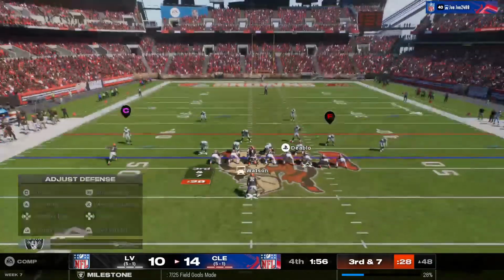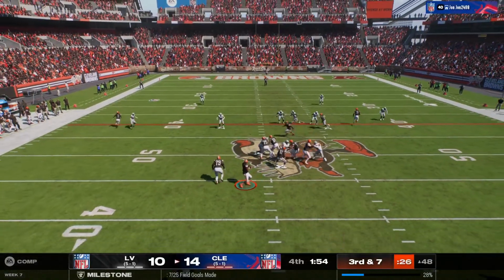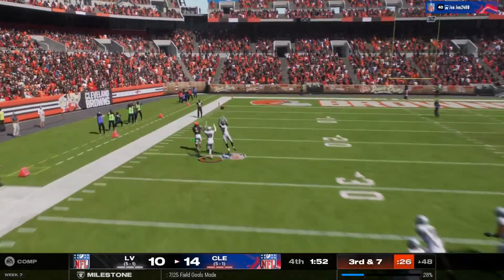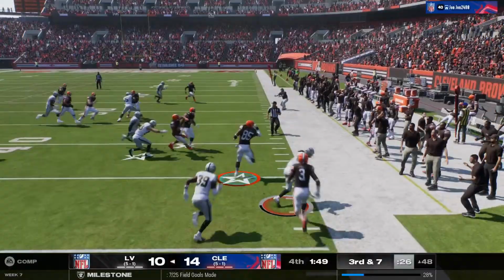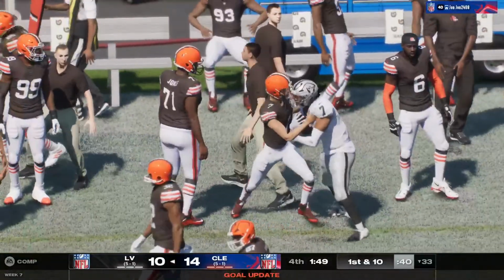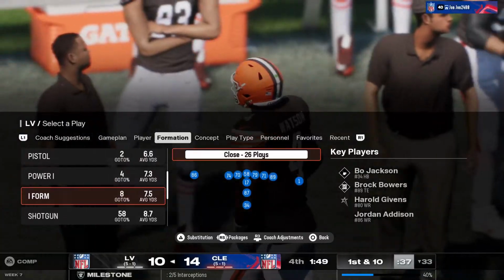Reset. Back to throw. Wow, still throwing, and this is intercepted. Trayvon Merrick has it. And the Raiders have some new life in the 4th.